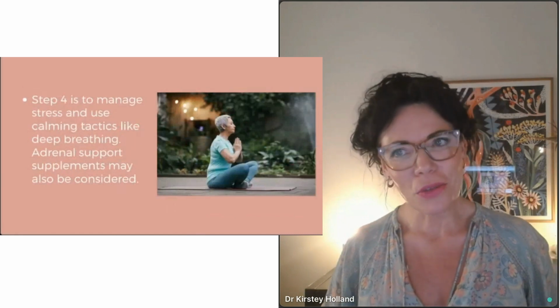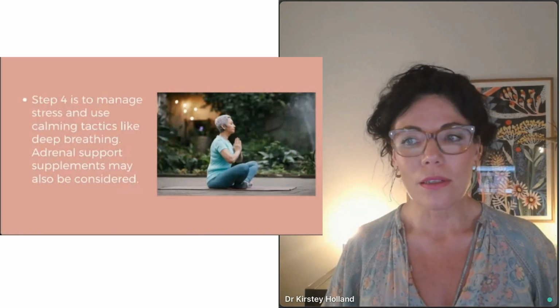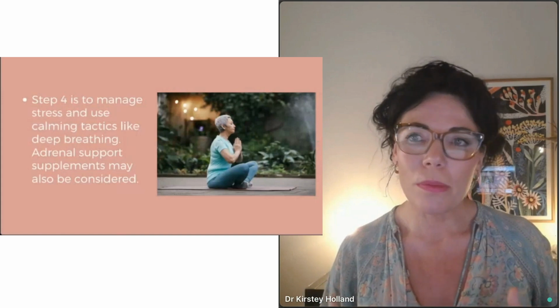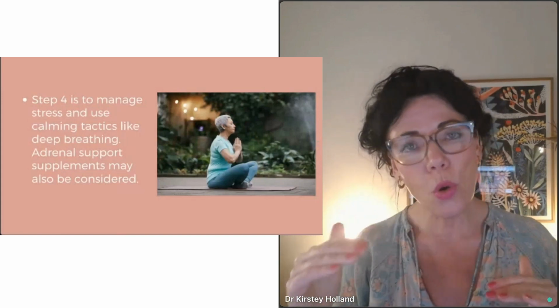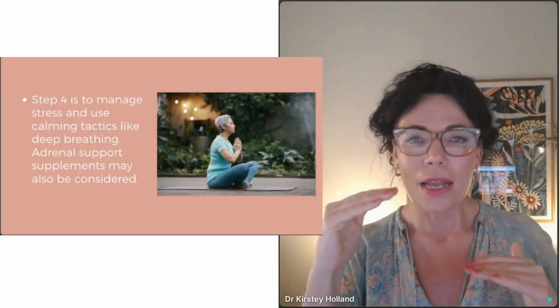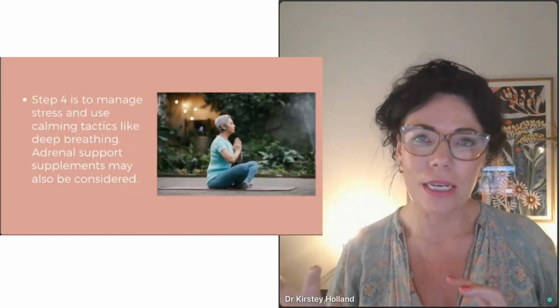Step 4 is to manage stress and use calming tactics like deep breathing. Adrenal support supplements may also be considered. So step 4 is all about reducing that cortisol so that we can produce enough progesterone, or we can take our body identical progesterone and not have it overridden with that cortisol, creating an estrogen excess presentation.